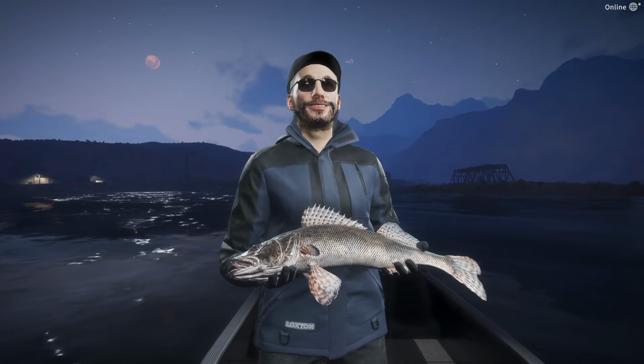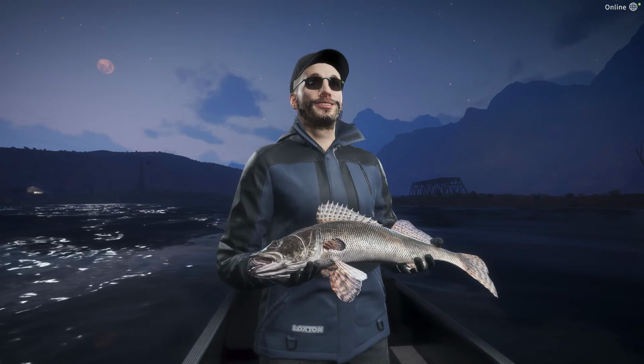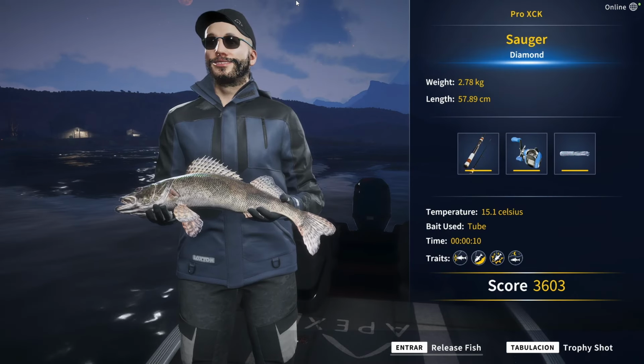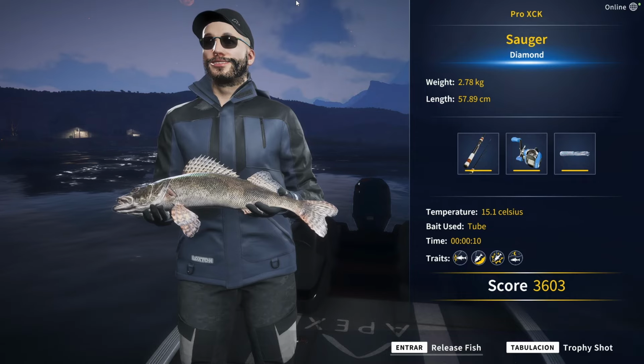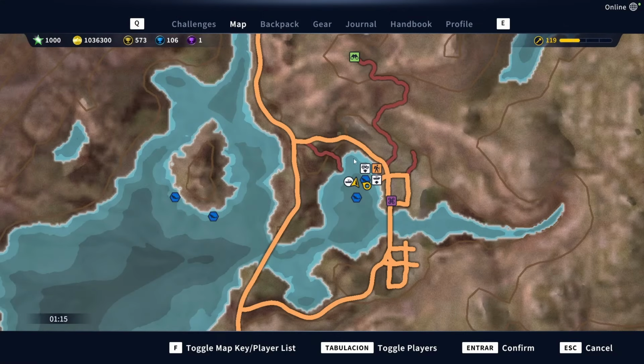It is way smaller compared to the one we got yesterday, and it also took a lot more time to get. We had to catch dozens of walleyes and dozens of rock bass, and finally a diamond spawned. Exactly right here.